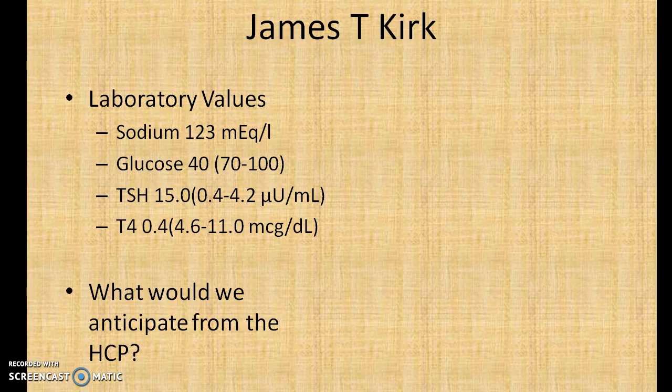We also see that his sodium's low. Again, we're not going to mess with the sodium, because until we get that thyroid fixed, the sodium's going to fix itself. With that sodium being low, I would anticipate having some seizure precautions on the bed. I would have him close to the nurse's station because he may be confused. We already know that he's really lethargic.